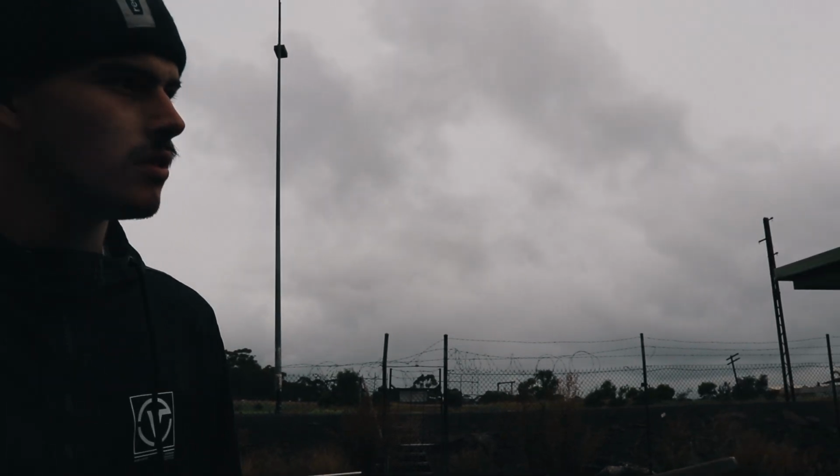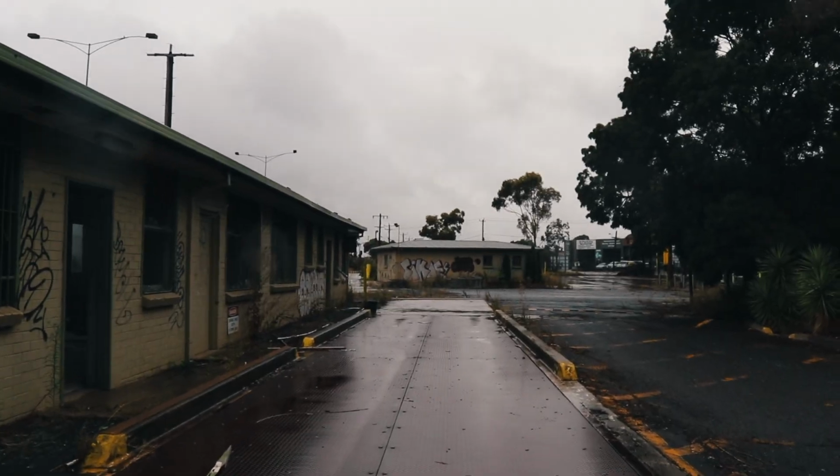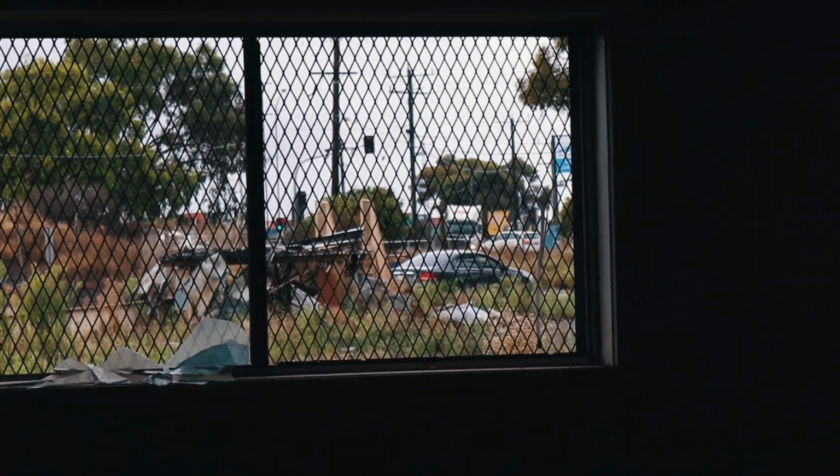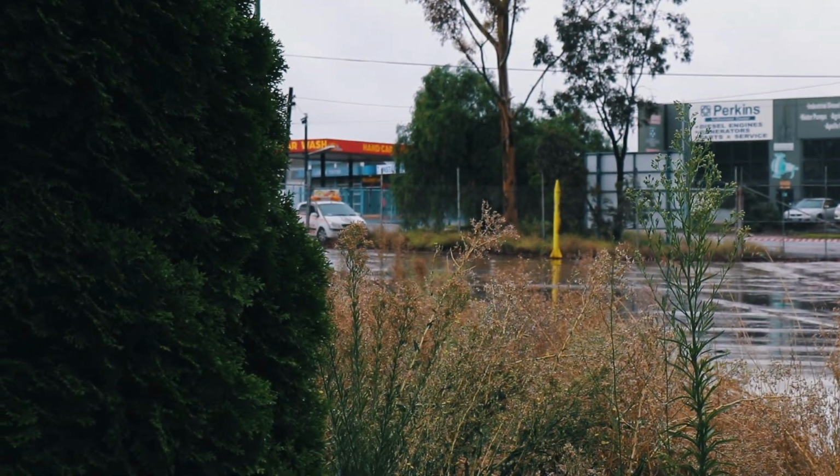Wait, should we just try and walk out the front gate while he's watching? Is the car still there? No, it's on the other side of this building. Security car right there.